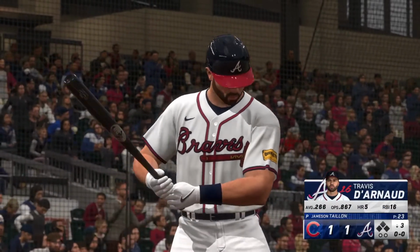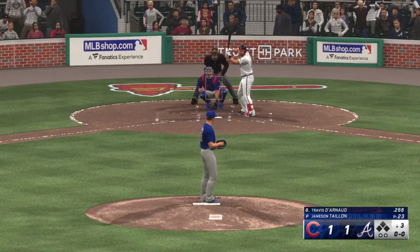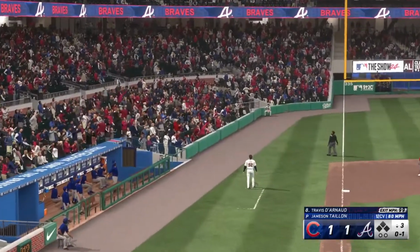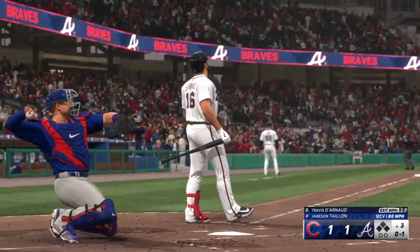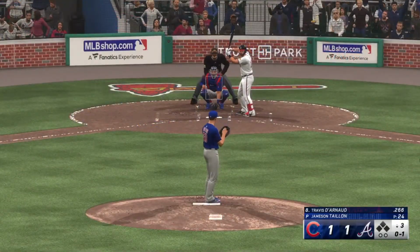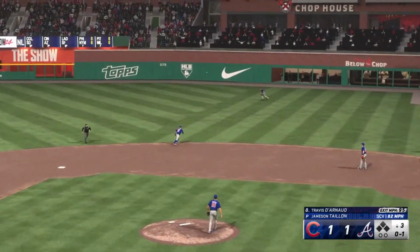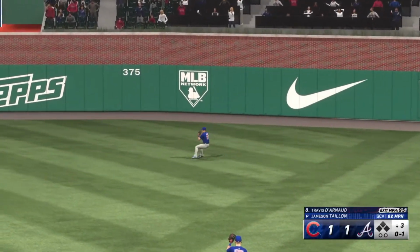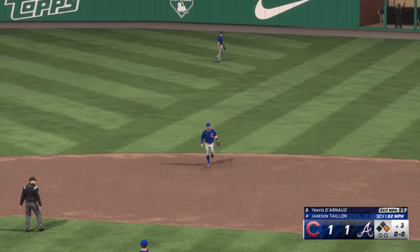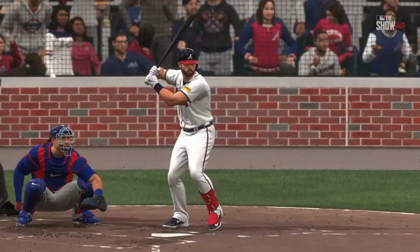And now it's Travis d'Arnaud at the plate. The pitch. Foul ball there. And the 0-1. And there's a rocket into the outfield. Man aboard on the leadoff single. Couldn't have timed it up any better than that. That pretty much split the zone down the middle, and those are the ones where you got to make them pay.